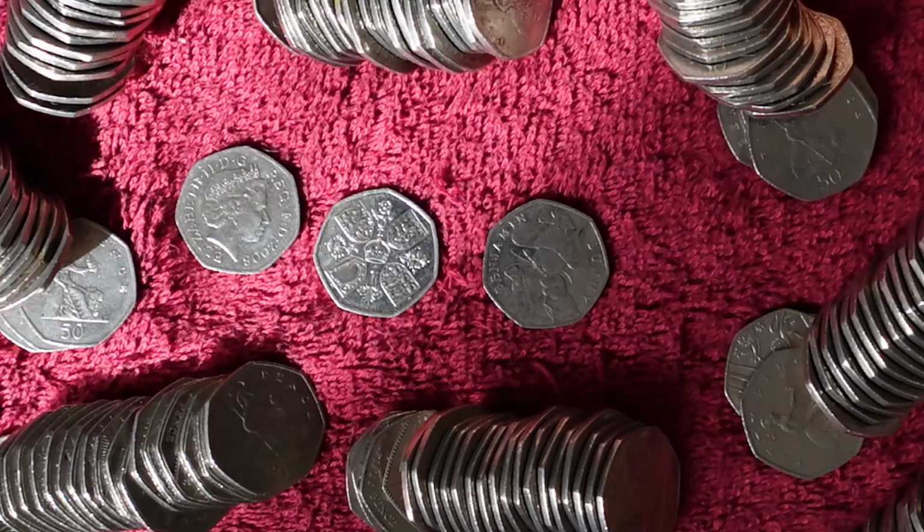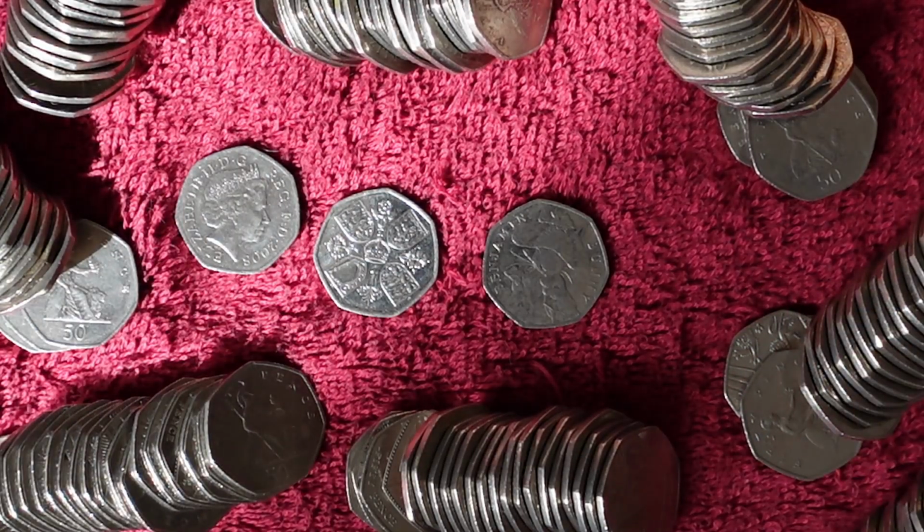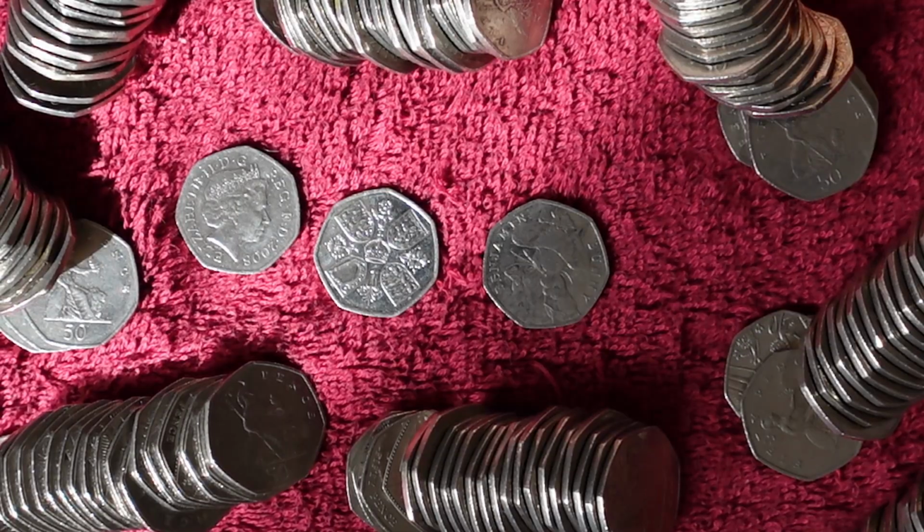Right, I'm going to backfill all these bags shortly, get them ready for taking back to the post office and getting some more. I've got that £100 left of the whole overall bag, so those I'll do another hunt probably in a few days, at which point the whole lot's going to go back and get some new ones. So in the meantime, hopefully you enjoyed this fairly quick video. £100 worth of 50p's, 3 finds.